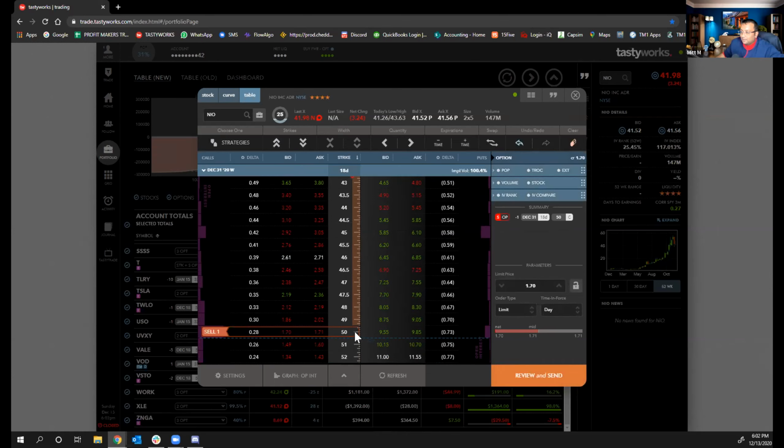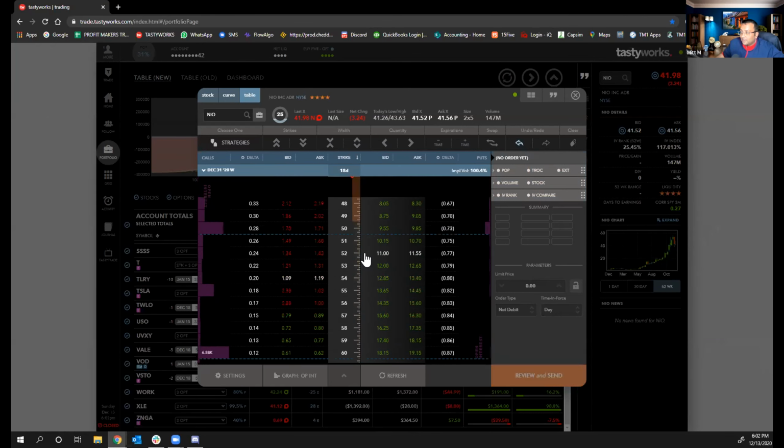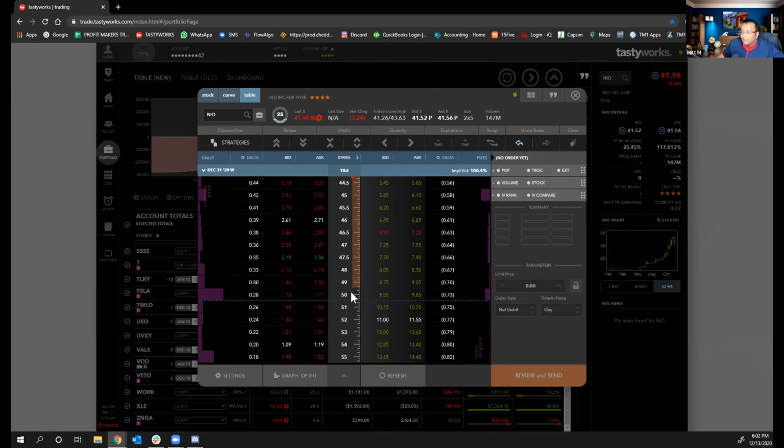And by the way, I have tools right here in Tastyworks. I'm not trying to promote Tastyworks here, but look, you see this little brown bar right here? This is the expected move. It could go all the way to 49, but 50 is outside the expected move. This is not telling you that it won't go to 50. It just says, based on the bets and the volatility calculations out there, that there's less chance of it going to 50.